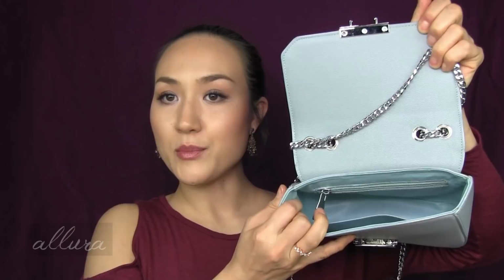It has a couple of different compartments inside, including a zippered compartment, and inside I also found this set of jewelry. So on this side we have a necklace with dual rings, and on this side we have a matching set of earrings.